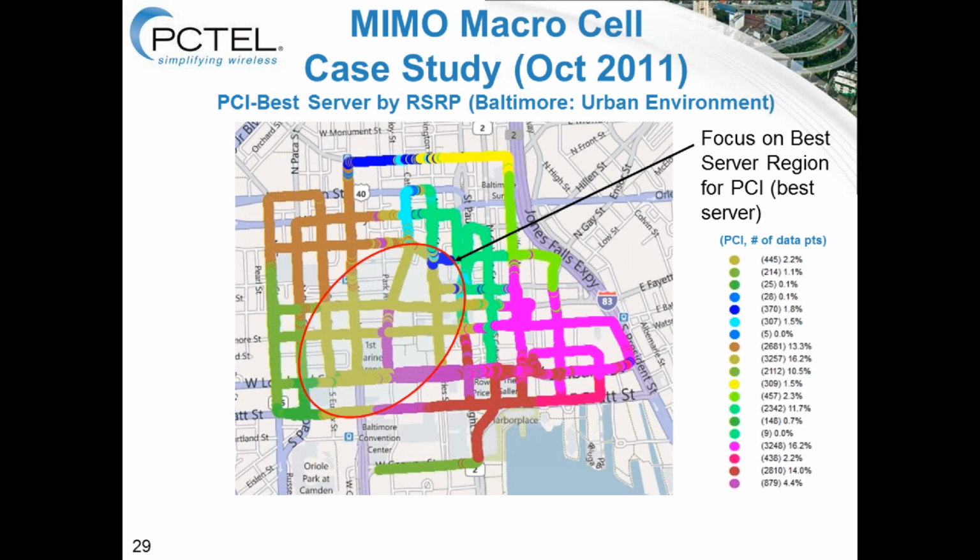And what we have shown here in the picture is a lot of PCIs. What we're going to analyze here in the center of the diagram is actually one PCI, which is what the best server would be for that region. So we can really understand what's happening for that best server with regards to what MIMO can do.